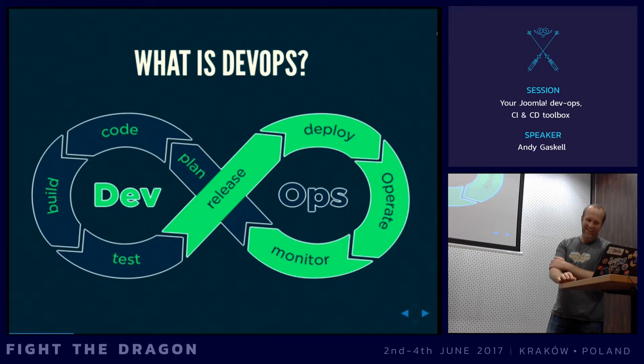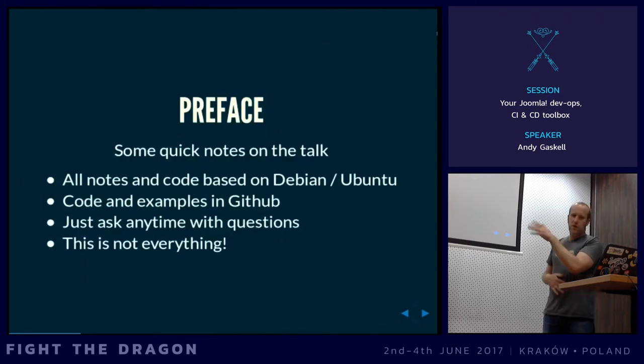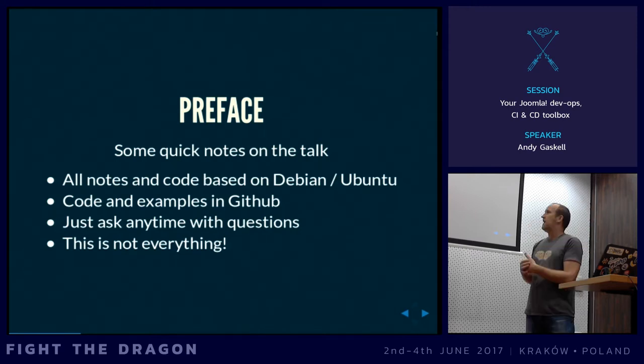A bit of background. Everything is generically based, all the code and examples, on the normal sort of Linux platform setup. Other platforms are available. All the examples are in GitHub. I put a repository up yesterday, and jump in and ask anything anytime. There's lots of things that aren't included in the talk, but just because they're not in there doesn't mean they're not important or don't exist.